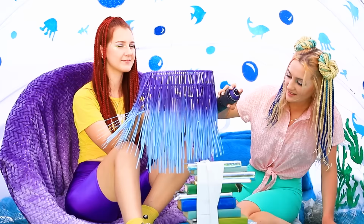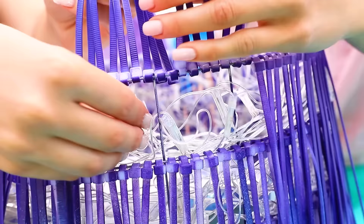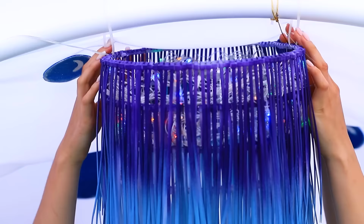Where do we get the light from? Let's use LED lights! Distribute it evenly over the grid! And attach the lamp under the ceiling! Light it up, Alice! How beautiful! Now the cabin will always be well lit!